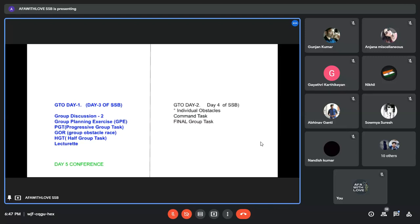And now I'll talk about the interview. After your psychology, you have given your GTO. Now talking about the interview. Interview is a process. It can last for 30 minutes to 1 hour 30 minutes, or even 2 hours. So it can last for any length. It depends on the mood of the interviewer, and the knowledge that you are giving to the interviewer.